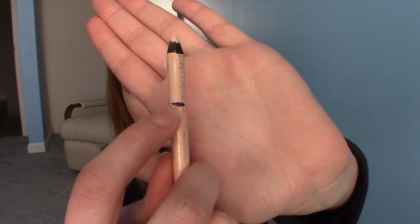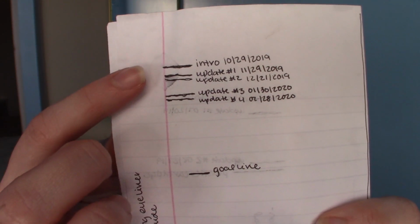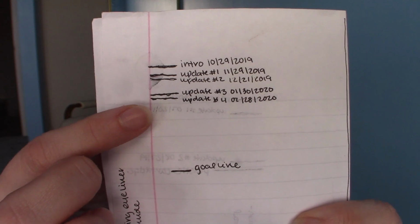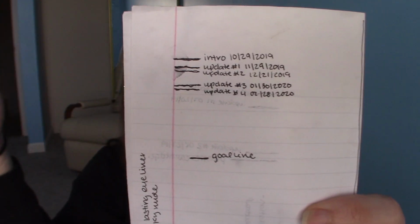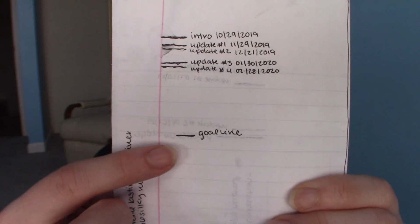Our goal with this though is to use approximately half of it. So we're trying to get down to this black Sharpie line. And then I do have it marked on a piece of paper here for you so that you can see it. So this is where we started when we brought it in, and you can see all of our little progress marks, and here we are. It's been in for 4 updates, even though this is update 11. This particular one, 4 updates. So here we are, and here is our goal line.